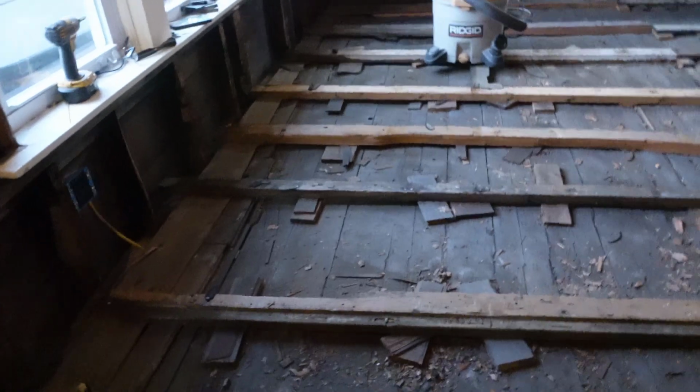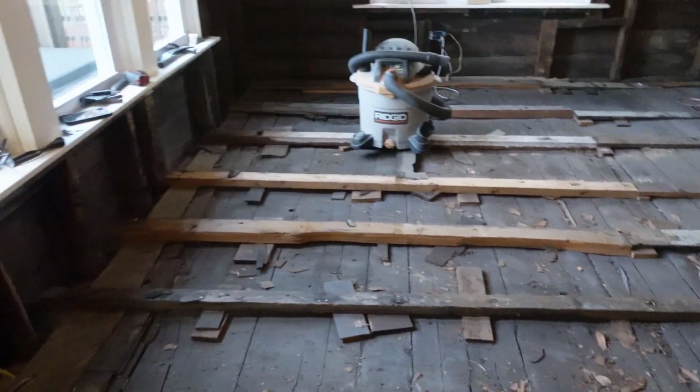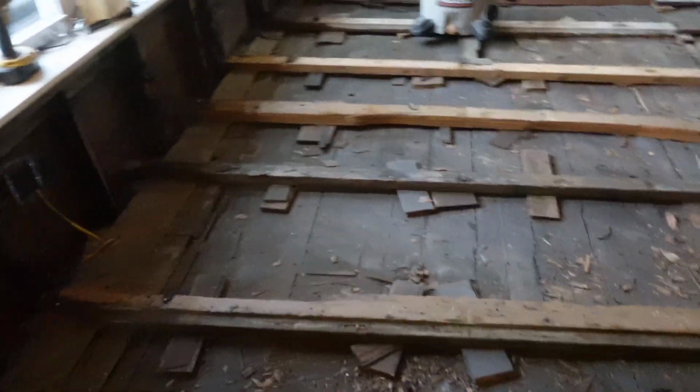Well, I got a good share of that demo done. Let me show you what I've got. So this is the original porch floor when it was a porch. Whether it was always an interior porch or if they actually just framed around it to make this exterior. And then you can see the, hey, what do we have on hand? And this is what we'll fur it with.